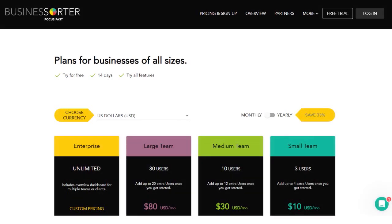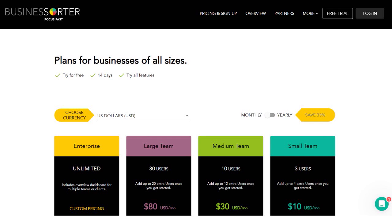You can see on the screen here the pricing for Business Sorter, business plan software. What we love about Business Sorter is that it takes a holistic approach to business planning, guiding you through every step of the process. From market analysis and competitive research to financial projections and operational strategies, this software ensures that no stone is left unturned. With its user-friendly interface and step-by-step guidance, even those with limited business planning experience can navigate the complexities of crafting a comprehensive plan in the first place.